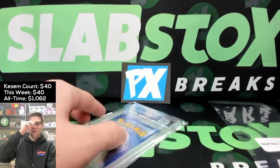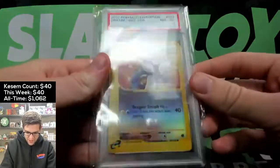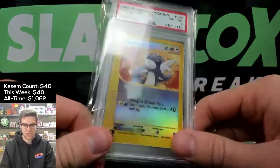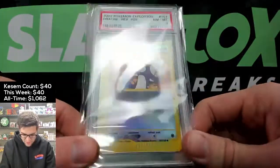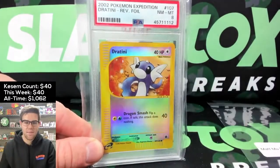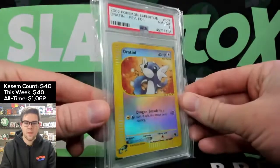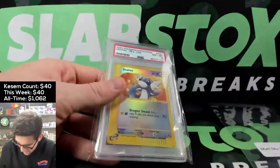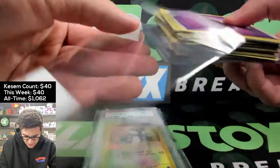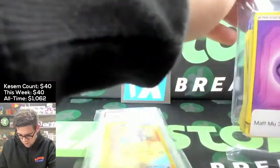All right, Matt M., what do we got for PSA slab number two in today's opening? Let's see. We have a Dratini PSA 8 reverse foil. This one's also a 2002 Expedition. Dratini, a very popular Pokemon to get. Reverse holo, PSA 8. Beautiful card here. I love the coloring again. So cool. A beauty. Congrats to Matt M. on snagging the PSA slab, the Dratini, from 2002 Expedition. One of the last few Wizards of the Coast sets that were made.